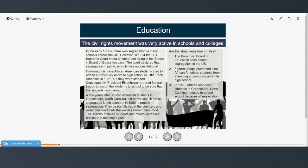Following this, 9 African American students tried to attend a previously all-white high school in Little Rock, Arkansas in 1957, but they were stopped. Consequently, President Eisenhower ordered federal troops to escort the students to school to be sure that the students could enter. A few years later, African American students in Greensboro, North Carolina, did nonviolent sit-ins at segregated lunch counters in 1960 to protest segregation. They peacefully sat at the counters and would not leave until the waiters served them food. The actions of these students and others increased pressure to end segregation.